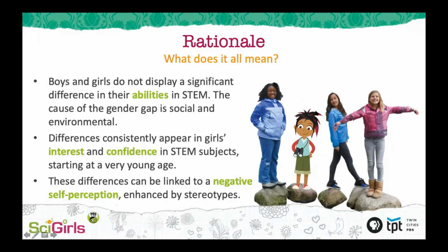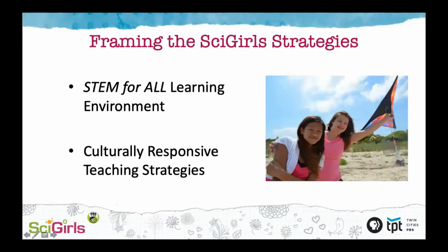For those of you who have heard of SciGirls before, you've probably heard of the SciGirls 7. They are strategies for engaging girls in STEM. And we just did a redo of the strategies, went through and did a literature review and looked at all of the research around this, and found that for the most part, the strategies we've been using for the past 10 years are still accurate, with some slight changes.